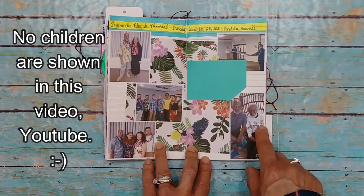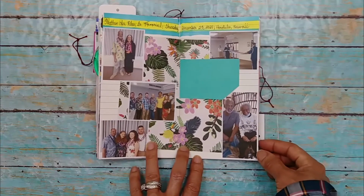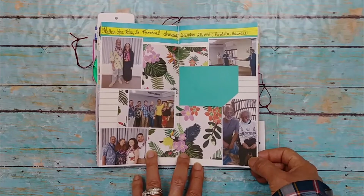And then my mother-in-law and my husband, and I think they look like twins. They look exactly alike to me. Tell me what you guys think.